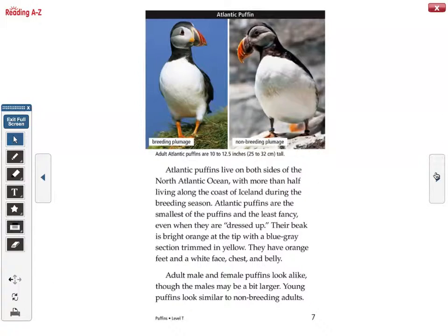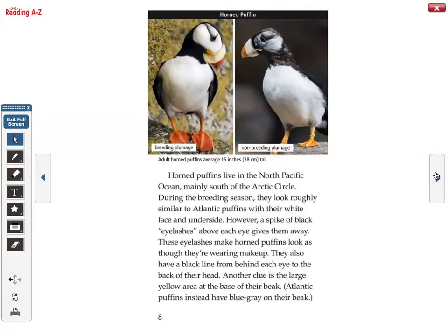Adult male and female puffins look alike, though. The males may be a bit larger. Young puffins look similar to non-breeding adults. Breeding plumage and non-breeding plumage. This is the horned puffin. Adult horned puffins average 15 inches or 38 centimeters tall.